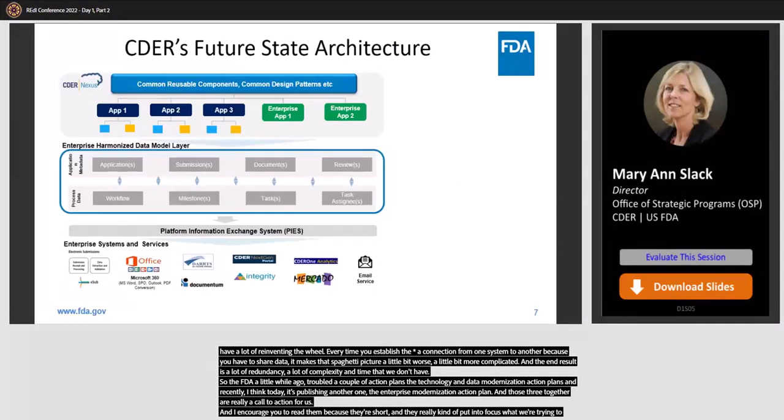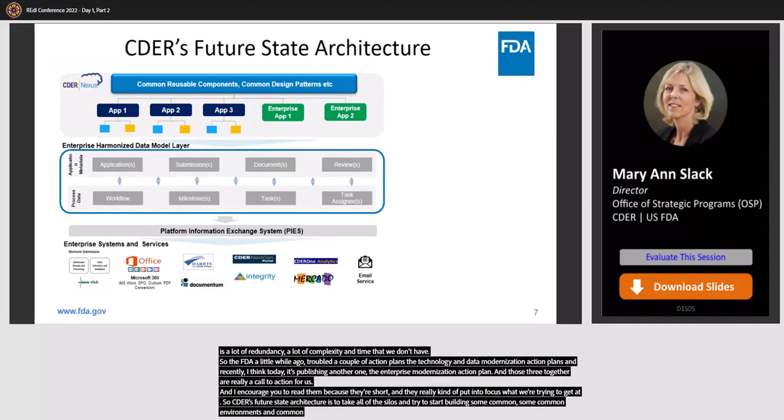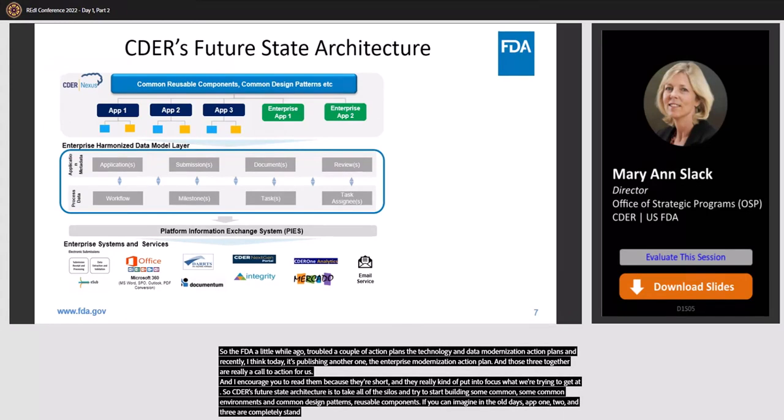So CDER's future state architecture is to take all of those silos and start building some common environments, some common design patterns, reusable components. Imagine in the old days, App 1, 2, and 3 are completely standalone with connections built between them. Pretty quickly, it becomes a big fat spider web. And they all have their own data layers.